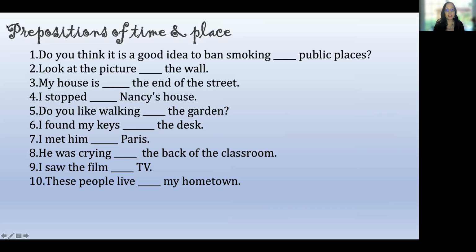Do you think it is a good idea to ban smoking blank public places? Okay. I'm going to give you this one just in case you're having a difficult time. So these are the three main words: in, on, or at. Now just concentrate. Do you think it is a good idea to ban smoking blank public places? Now, there's probably a vocabulary word that you do not know. What do you think is the word you're having a hard time with? Ban. What does ban mean?